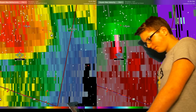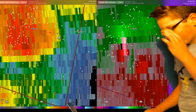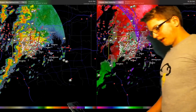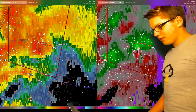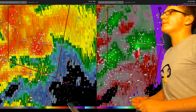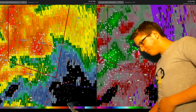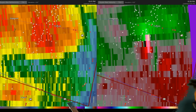Yeah, so again, we've got that significant tornado now in the Fruitvale area. Fruitvale really needs to take cover. Again, can't say it enough. Sorry about that, guys. And again, Fruitvale area really needs to be underground. Again, significant tornado. It doesn't get any worse than this.